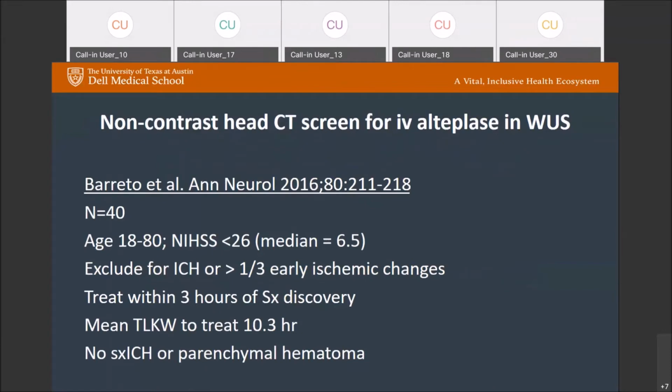I show this first study from Andrew Barreto and colleagues coming out of Houston. It was published in 2016. 40 patients were studied. The age limit was up to 80. These were the full range of severities up to an NIH scale of 25 with a median of 6.5. Typical exclusion criteria for hemorrhage or really large ischemic changes. They had to be treated within 3 hours of symptom discovery. And the mean time from last known well to treatment was 10 hours.